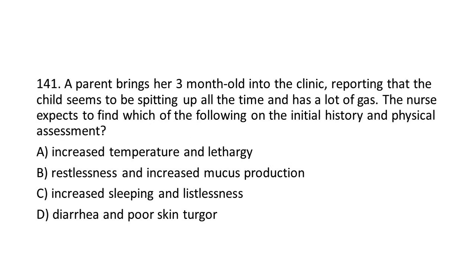141. A parent brings her 3-month-old into the clinic, reporting that the child seems to be spitting up all the time and has a lot of gas. The nurse expects to find which of the following on the initial history and physical assessment? A. Increased temperature and lethargy. B. Restlessness and increased mucus production. C. Increased sleeping and listlessness. D. Diarrhea and poor skin turgor.